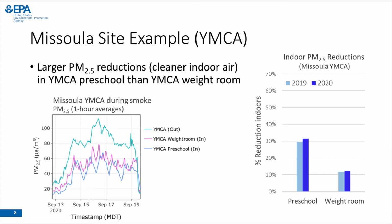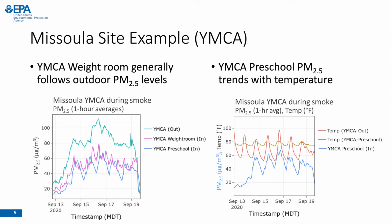The time series plot on the left shows a week of data from mid-September when a smoke plume was impacting Missoula and led to sustained elevated outdoor concentrations. What I want you to notice is that the PM in the weight room, shown in the pink line, shows a similar pattern to the outdoor PM levels shown in the green line, but the preschool does not follow the outdoor trend as closely.